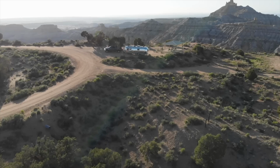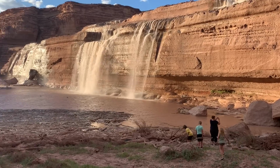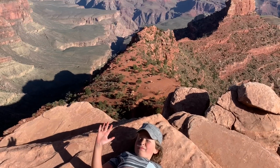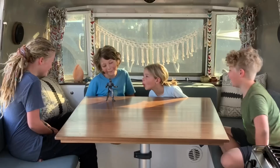It's amazing. Traveling and adventuring together was an important part of our story and our chapter and of us getting to spend as much time as we could with them when they were little.